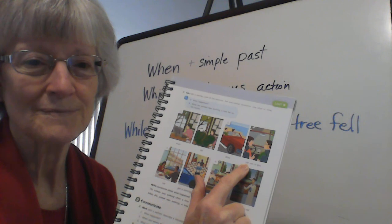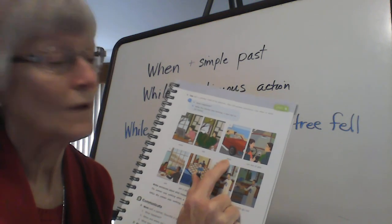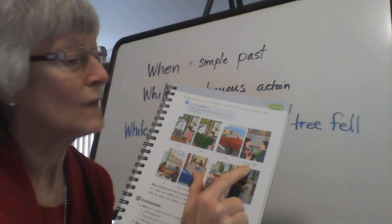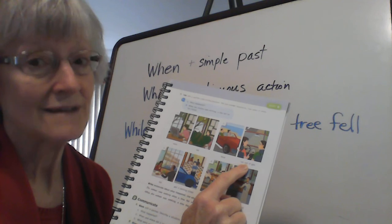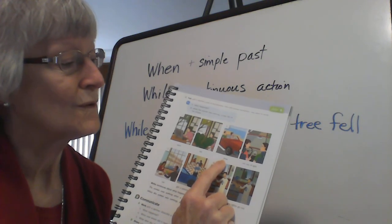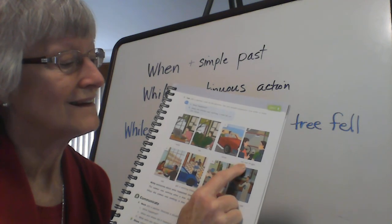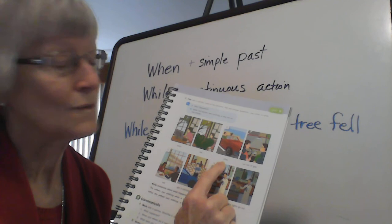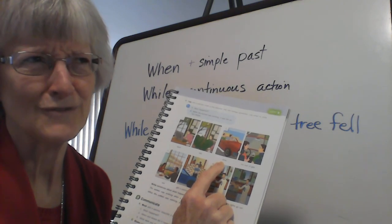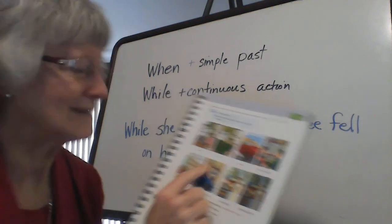Or, they ran out of gas while they were driving. Or, when they ran out of gas, comma, they were driving. Or they ran out of gas while they were driving. Okay, I think I thought of all 4 possibilities there. It's a little tricky when I'm not reading them.